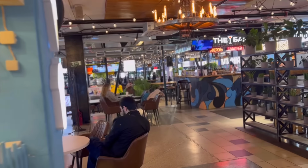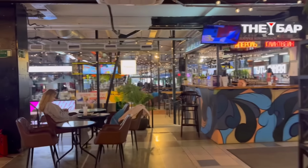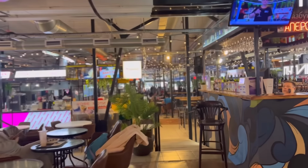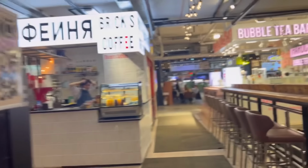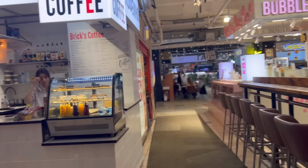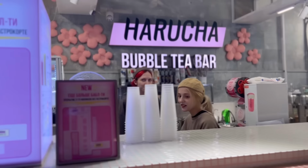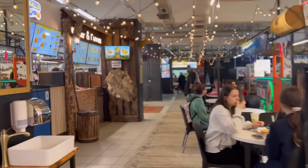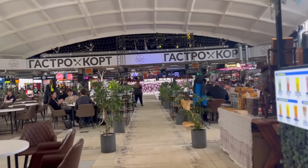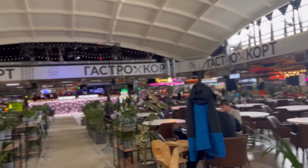I mean, guys, the size of this place is enormous. This is just like a first room and it goes all the way there. Here is another space. One day I should come and make like an overview. I guess that would be fun. This is like the main space where you can sit.